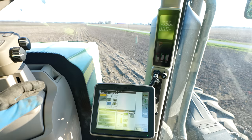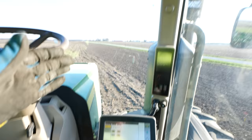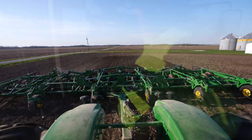This isn't the first time I've said this, and it's far from the last. This 9460R will have its work cut out for it all season. A 52-foot field cultivator is a lot for a 460-horsepower tractor. Our bigger 9620R that's still tucked away in the machine shed, set up and ready to go, is pushing 160 more horsepower rated than this one. That is a lot of ponies. That's all right, though. Let's give this a shot.